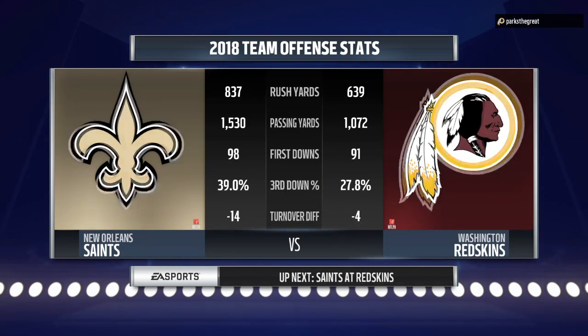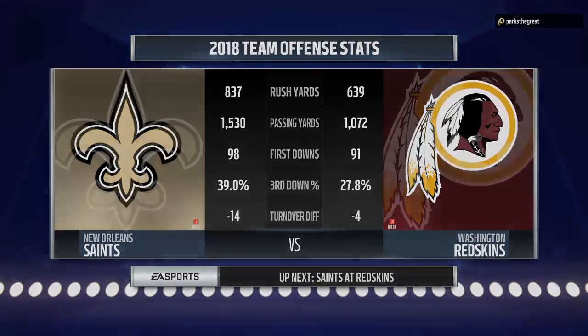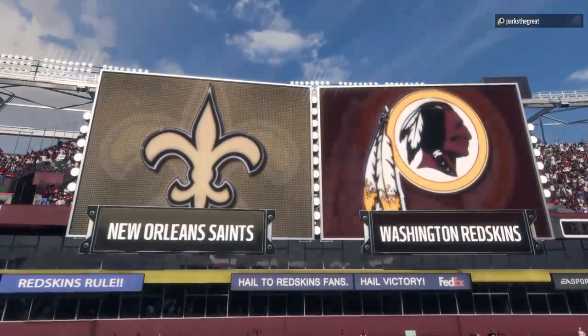Hello, everybody. I'm Larry Ridley, and this is the NFL on EA Sports. The Redskins continue to move through the season and want to find a way to secure win number 3 on the year. It's the Saints going up against the Redskins.